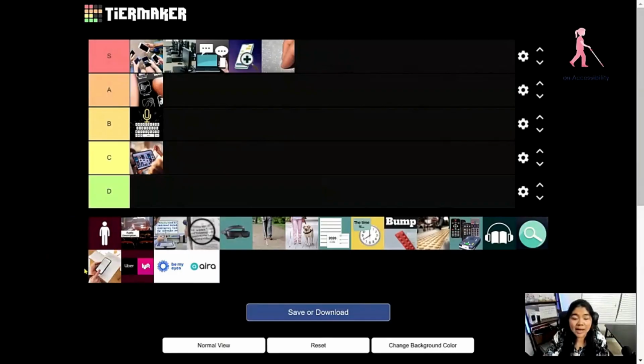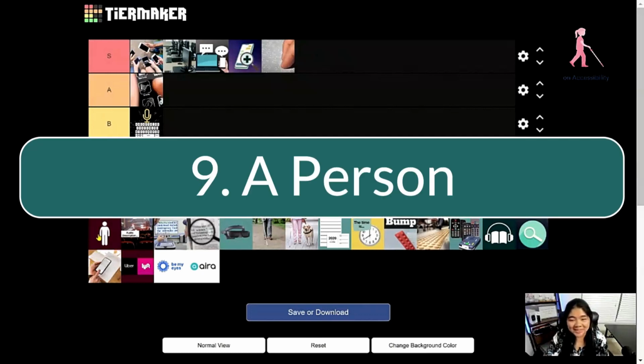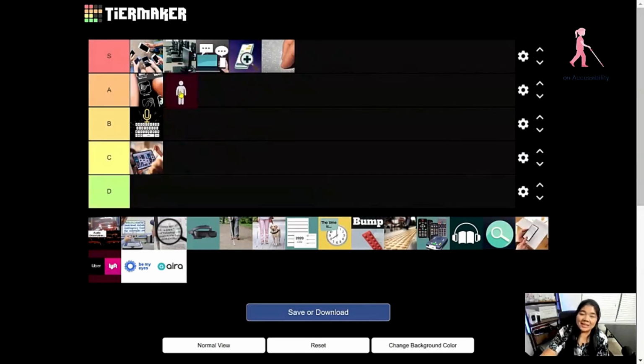Number 9 is a person. I'm going to put this in A tier, right after display accommodations. I think people are really great. They can be very helpful, especially if it's your family member or a friend. They usually have great eyes and you can ask them so many things, but they're not perfect.